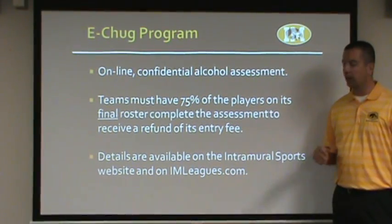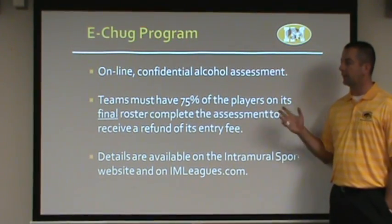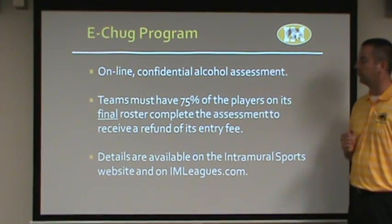And we have complete details on our website at imleagues.com and the Intramural Sports website, but this is a way for you to take this short online assessment and get your entry fee returned back to you.